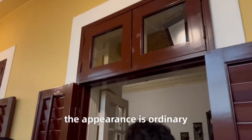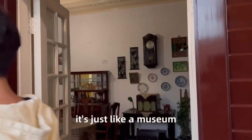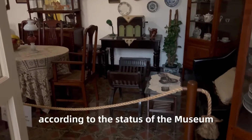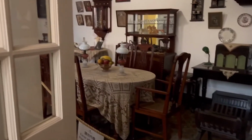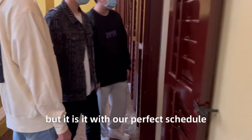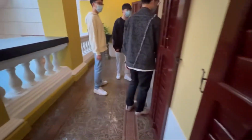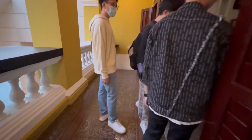The appearance is ordinary. It's just like a museum, a square ordinary building with no artistic design. According to the status of the museum, we expected it to be a gorgeous museum, but it isn't. With our perfect schedule, the time distribution is complete enough. It's really good news.